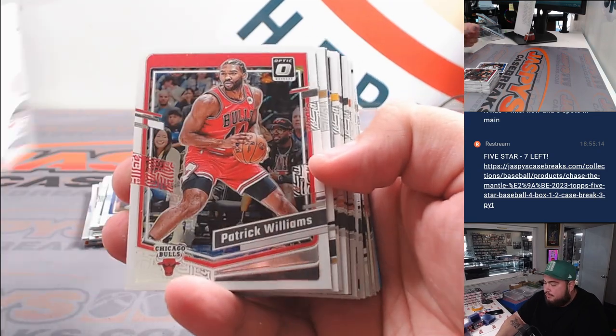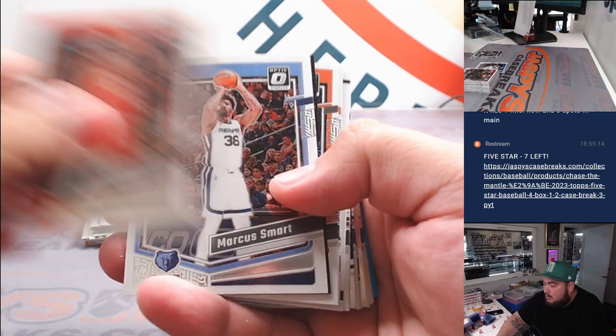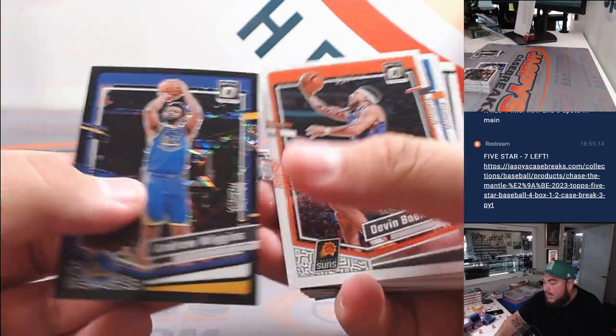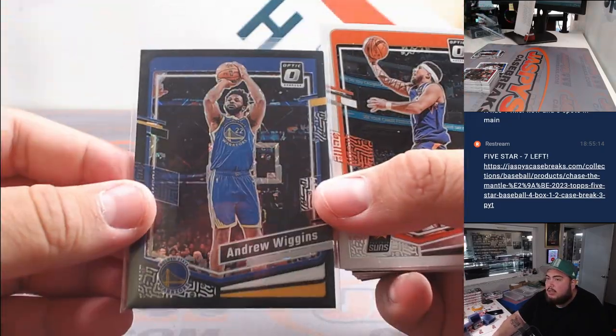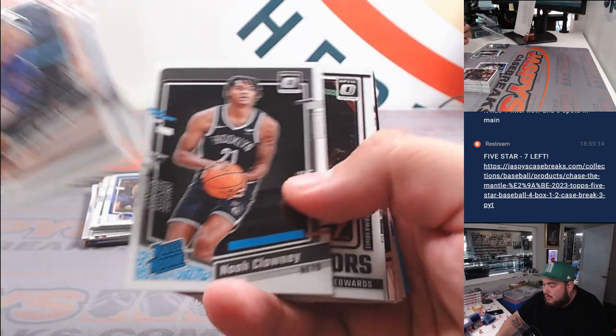All right, here we go. Anthony Towns. And what do we have? A Black Velocity. Andrew Wiggins there for the Golden State Warriors, numbered out of 39. 22 actually out of 39. That's a jersey number. A little eBay one of one. Or actually, sorry, that's 23. That was 22 for a second.